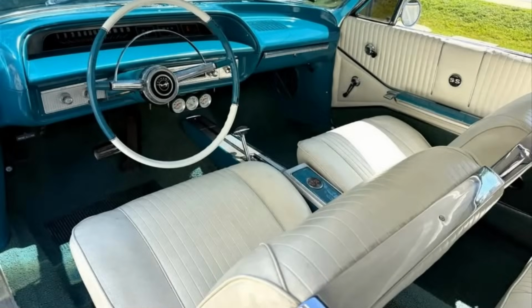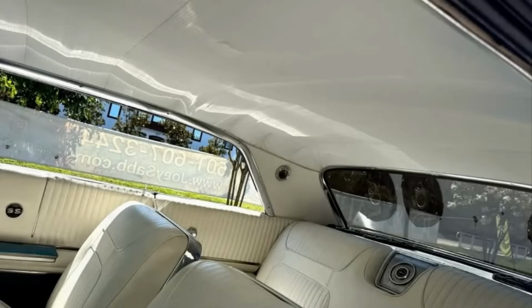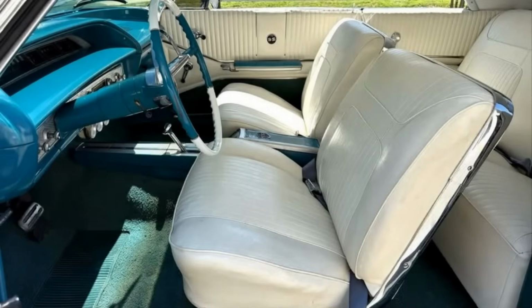Inside, the interior is in very clean condition, reflecting the car's overall careful upkeep. The bucket seats and center console are not only visually correct but also provide a more engaging driving layout compared to standard bench seat models. The dashboard, trim, and upholstery appear to be in excellent shape, with no major flaws mentioned in the listing. All of the correct Super Sport accents are present, including emblems and moldings that further confirm this car's authenticity as a true SS.